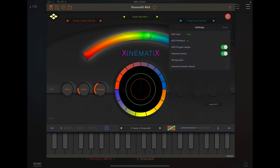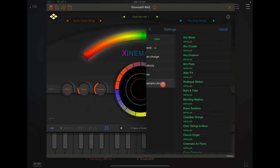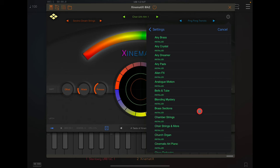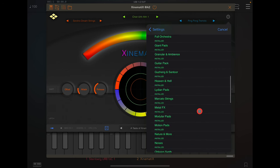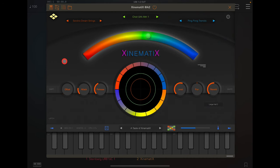Let's open this here, right? And let's go with the sample libraries. I've obviously got them all installed. You get everything here now for $19.99, access to everything. Now, I think this is a limited time deal. I don't know what it's going to go up to, but you buy the app for 99p, then you have a one-time purchase of $19.99.